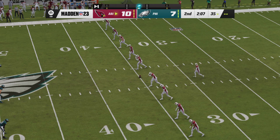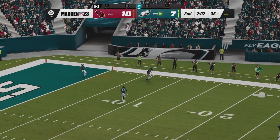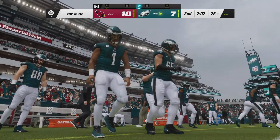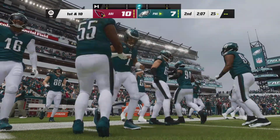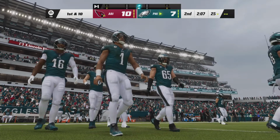After the touchdown, out is Prater to kick. And that one bounces out of the back of the end zone, so we'll start the drive at the 25 on the touchback. So back onto the field, here come the Eagles for their second drive.